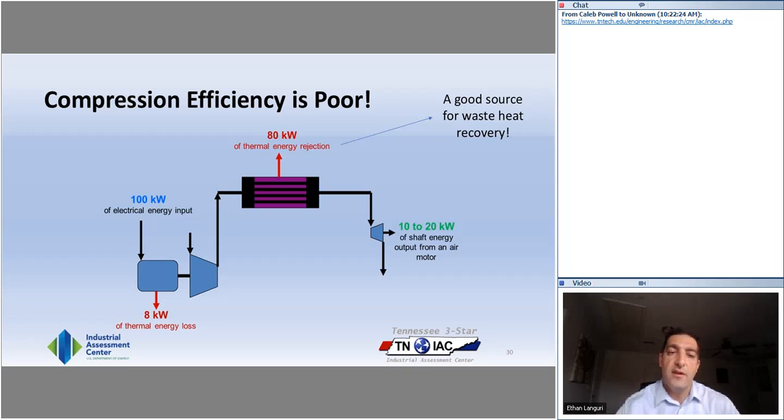So out of 100 kW, let's assume you're putting 100 kW of power in this case into this motor. You have some energy losses. Let's assume 8 kW getting lost, and around 80 kW, almost 80%, 80 kW out of 100 kW inlet, is rejected in the form of thermal energy, just because of the compression process. So really, useful energy leaving as compressed air is a very small amount, 10 to 20% in this case. So I just want to highlight that compression is not efficient.